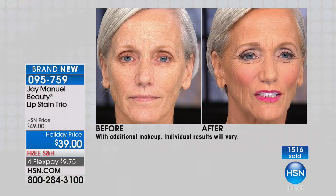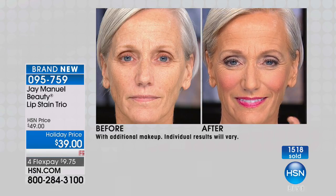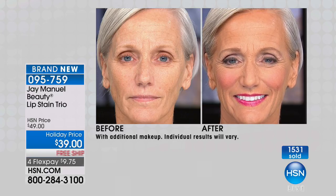I know. As a makeup artist, I like the look of a stain. I do, too. Because it's easy for a client or a model to wear. It is. But then they were so uncomfortable. I know. And you're right, because most of the lip stains I've used now, on the other end of the cap, they put a moisturizer.